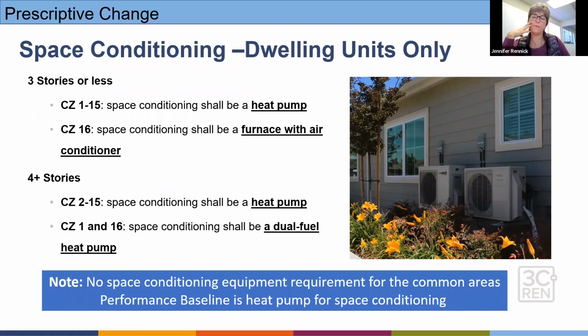And then their baseline for space conditioning systems, just the dwelling units only. We're going to look at whether the project, again, that bifurcation, is it 3 stories or less, 4 stories or more. But the nice thing is you can find all your multifamily things in one whole new section. And then depending on your climate zone, if you're in climate zone 1 through 15, which most of us are, the baseline is going to be a heat pump for our 3 stories or less, and climate zones 2 through 15. So they pulled out one, 4 stories or more is a heat pump. And there's an example of some wall-mounted heat pumps from a multifamily project.